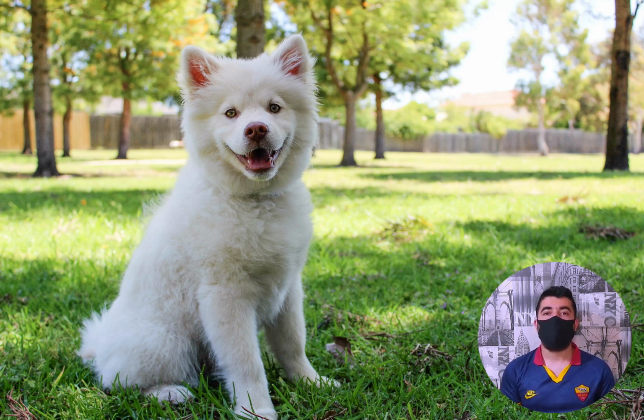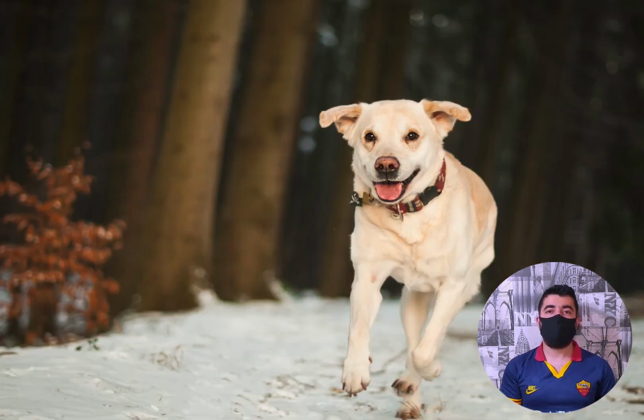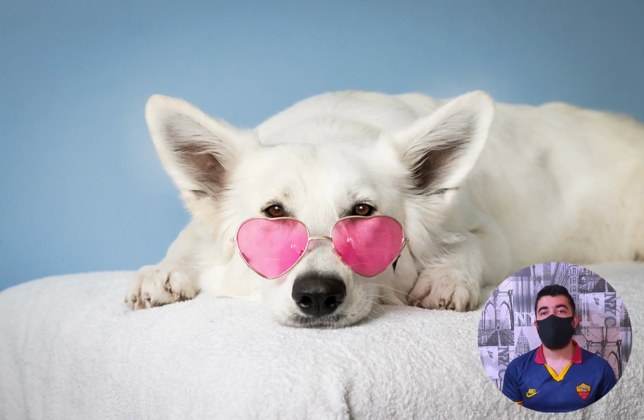Exercise and mental stimulation. Provide your dog with plenty of exercise and mental stimulation to help free them from boredom and disruptive behavior. Take them for walks, play games with them, and provide them with puzzle toys to keep their minds active. Use deterrents. If your dog has a specific chewing problem, such as chewing on a certain piece of furniture, you can use deterrents such as bitter apple spray or a deterrent mat to discourage them from chewing in that area.